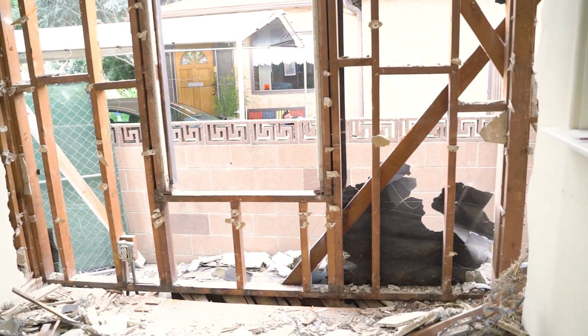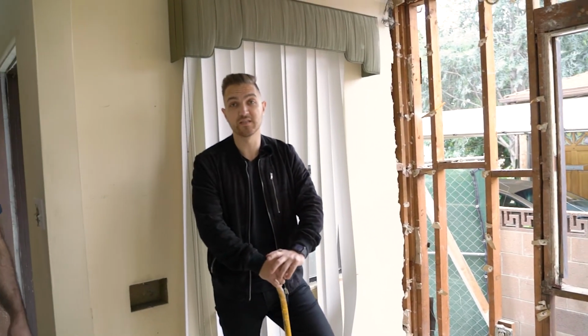Also, keeping this wall in place justifies this as a remodel instead of a new construction, which saves us on linkage fees. So we'll do a whole nother video about the permit process, architecture, and all that. But one of the things that we learned, there's a thing called a linkage fee, which is basically meant to help homeless people find housing.